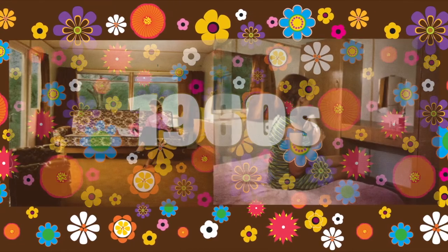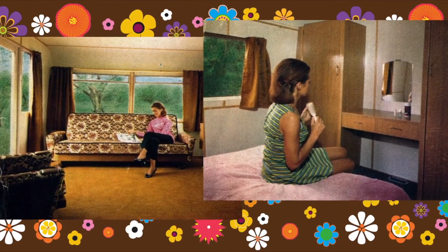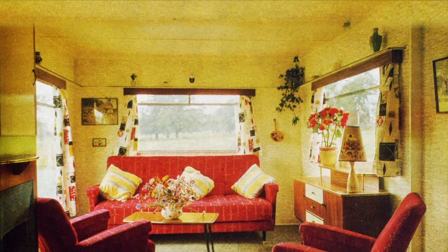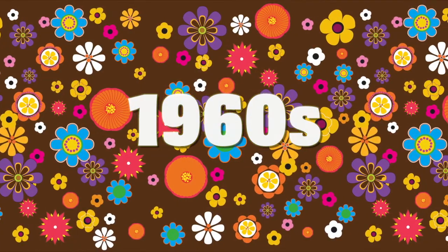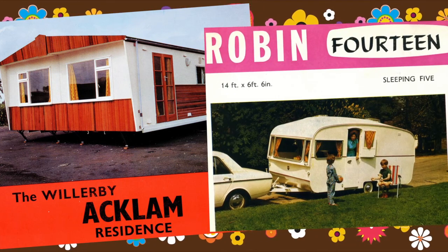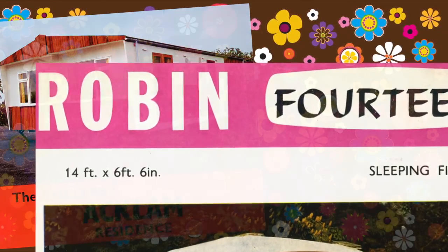Thanks to an injection of capital from Bernstein Investments plc, Willerby was now making a dramatic impact overseas, with exports accounting for 20% of production. The company's ambitious growth strategy included the acquisition of Acklam Homes and Robin Caravans, which would provide the bulk of Willerby's tourer portfolio under the Robin brand.